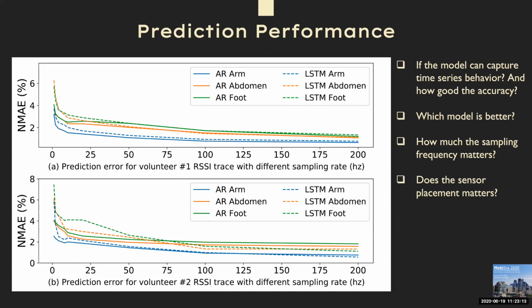Next question is how much the sampling frequency matters. First, as the sampling ratio increases, the prediction error decreases. That's because high resolution gives us more information to make better predictions. Another is that we also find there is a rapid growth at 20 Hertz. That can be explained by the Nyquist-Shannon theorem, because when our sampling ratio is lower than 2 times the phenomenon frequency, it's hard to get enough information to capture the full phenomenon. Normally human body movement is around 2 to 10 Hertz, so with a frequency under 20 Hertz, it's difficult to capture enough effective information.